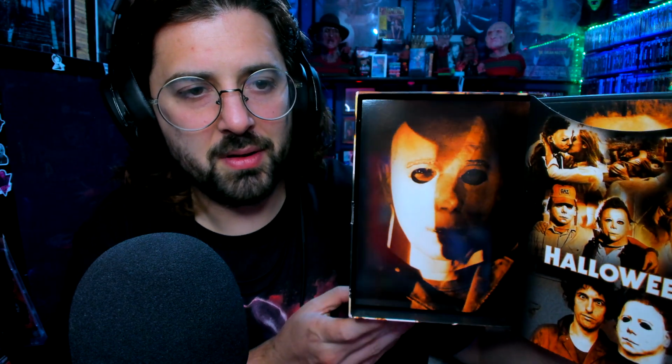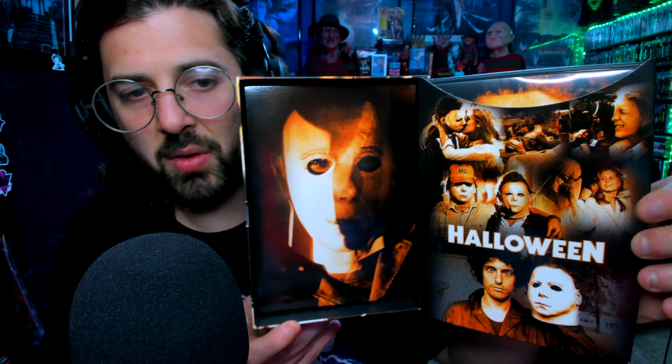This is in fact a latex mask. Pretty good looking one too. But the way this works is you kind of just open it up like this. You see this little tab. Open it up. There's a shot of Michael on the inside. All that artwork right there. And then you pull out this DVD case. And it's heavy. It's very heavy.